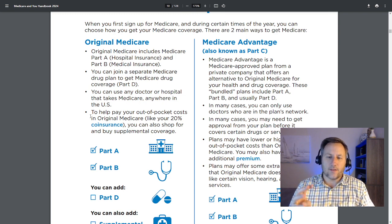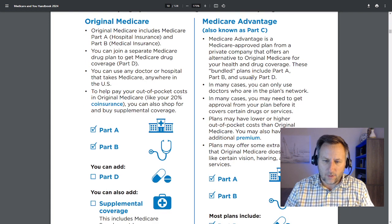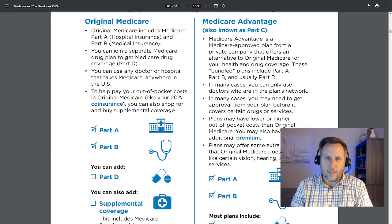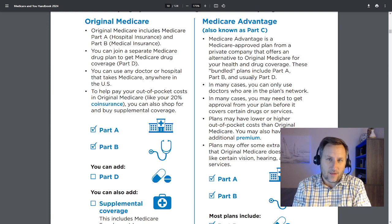The fourth part is known as Part C of Medicare. And as you can see, that is also called Medicare Advantage. Medicare Advantage is a Medicare approved plan from a private company that offers you an alternative to Original Medicare for your health and drug coverage. These bundled plans include Part A, Part B, and usually Part D. Now, these have some rules around them. I'm not going to go into that in this video. The point of this video, again, is to simplify the Medicare enrollment process.